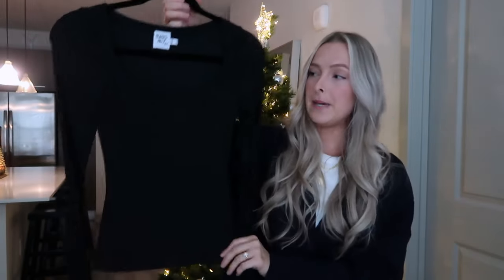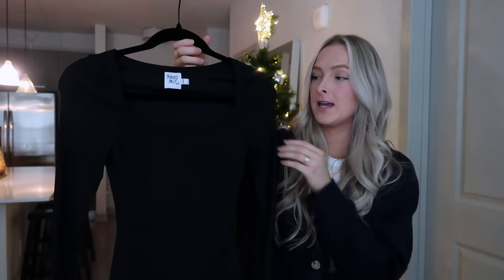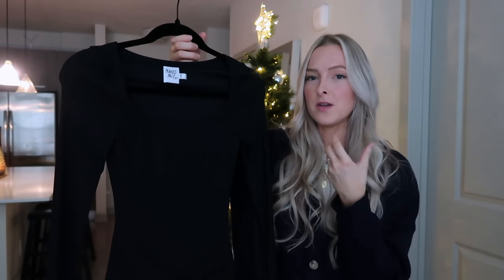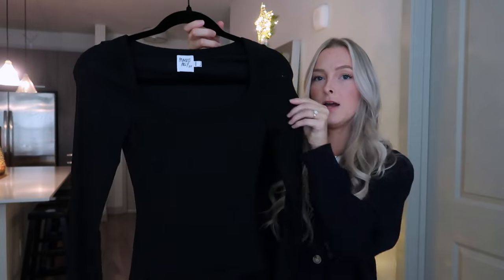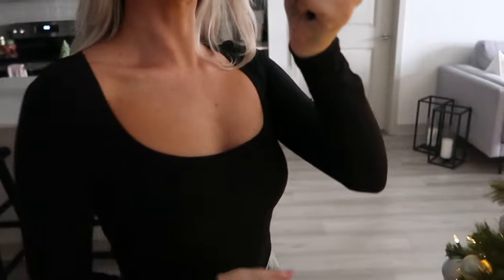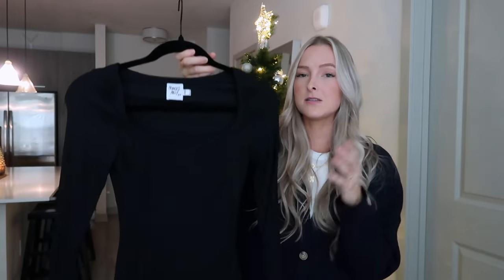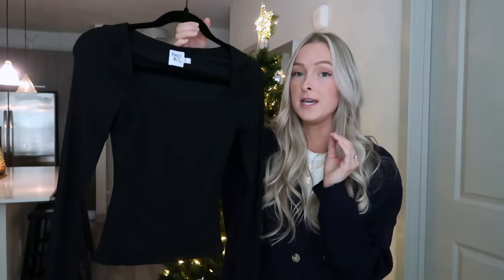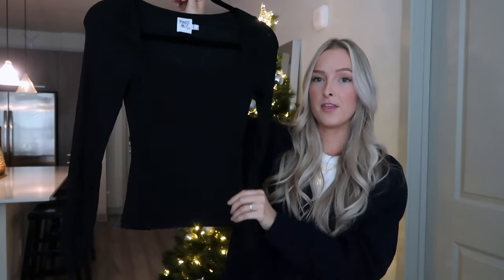Next, I got this basic black tee. It's like a scoop-ish square style neckline, really flattering. What I like about it too is that it's a little bit warmer of a basic because it is double lined across the chest and the back part, but still not too hot because on the sleeves it is only single lined. So it's perfect for winter and layering for those colder days, but also not feeling restricting or making you too hot. I love this, perfect for work, dressing up, dressing down. This is one of those perfect basics that I feel like you need in your closet. It does come in multiple colors too, but I thought black was perfect. You can never have too many black basics.